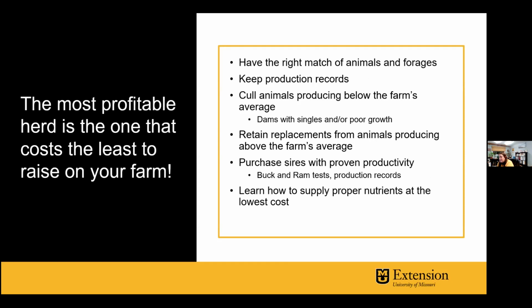Culling dams with singles and or poor growth, retaining replacements from animals producing above the farm's average, purchasing sires with proven productivity. So looking at those buck or ram tests or production records, on farm production records, off farm production records are even better. Learning how to supplement the proper nutrients at the lowest cost.